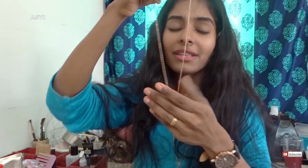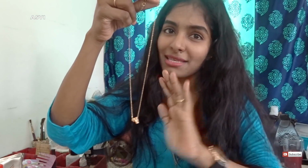You guys must have already seen this one. It's 75 rupees. Compared with the other necklaces, it's slightly on the expensive side because most of the necklaces I got were around 50 or 60 rupees. So it's 75, but since it has an alphabet pendant, I really wanted this.